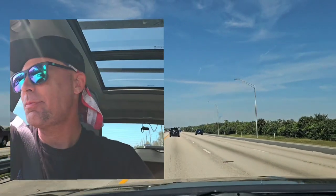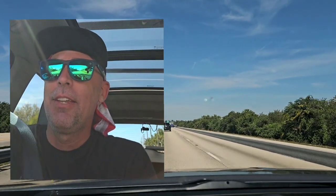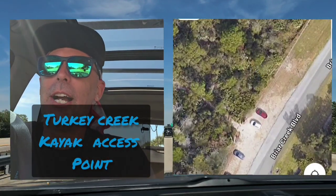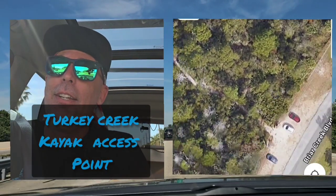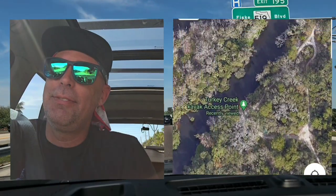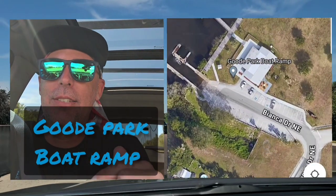I'm loving it. Anyway, all right, so today we went and checked out Turkey Creek, and I wanted to check out three potential launch points for future kayak fun. And the first one, which I'll put over here, is more so for your lightweight kayaks, small kayaks, something that you can carry. Now, if you've got wheels or something like that, it might be doable, but it's going to be a bitch.